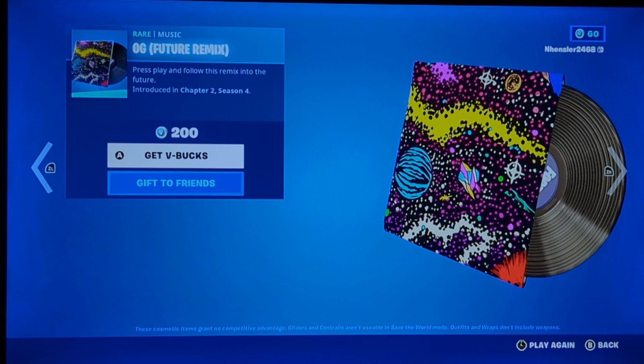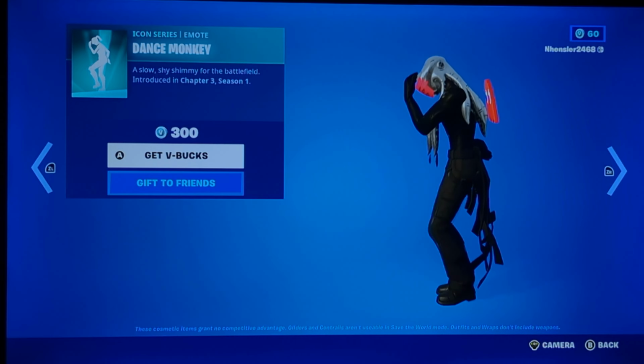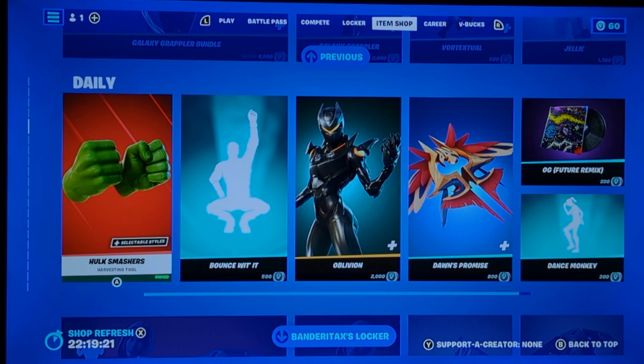The OG Future remix is back. I mean, this is really rare. Not that rare, but definitely really good and has not been seen in a really long while. I mean, it's one of the more better ones, and I mean, personally, I like the one 8-Bit Jam, or whatever it's called. This is definitely really good. Dance Monkey's back. I mean, odd dance, but really good one, music.